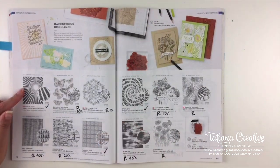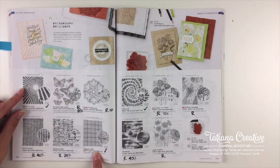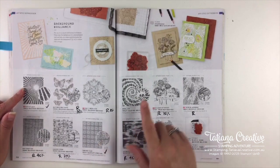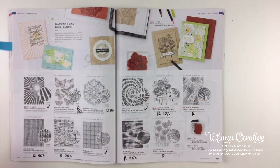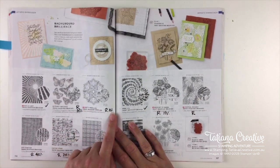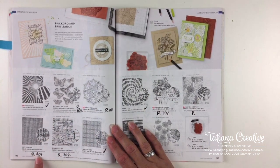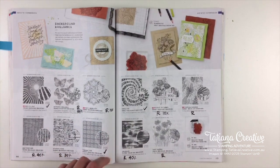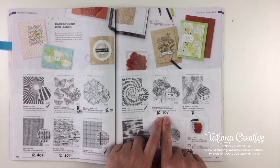Rays of Light is continuing, and so are Timeless Tiles and Spiral Dies in terms of the background stamps. The rest are all retiring. So Butterfly Brilliance will be 60% off. Pretty Medallion at 10% off. Knit Together 40% off. Stacked Stones will be 20% off. Bouquet of Thanks will be 10% off.